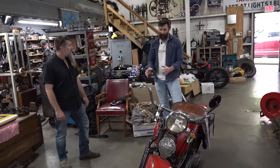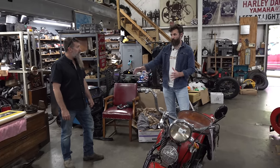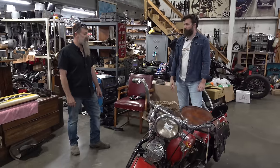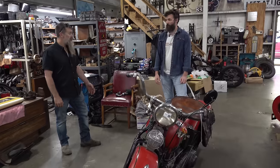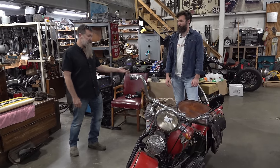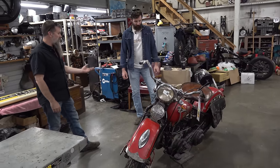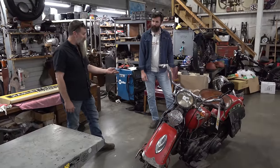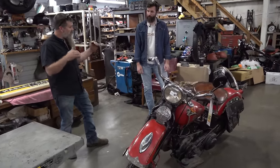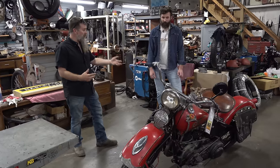'37 is not necessarily the most valuable year of the Knucklehead. It's first and last year, right? No, '37's one of the most. They only made 1,900 and something bikes. Wow. So they did not make a lot of bikes. '36 is kind of the top of the collector food chain there. In '36, they made about 1,600. It's the first year. '37, second year for the Knucklehead, and they were still going through a lot of those teething issues and growing pains developing a new model.